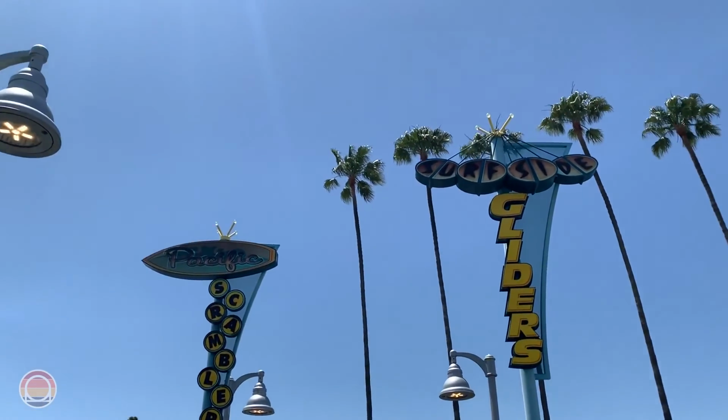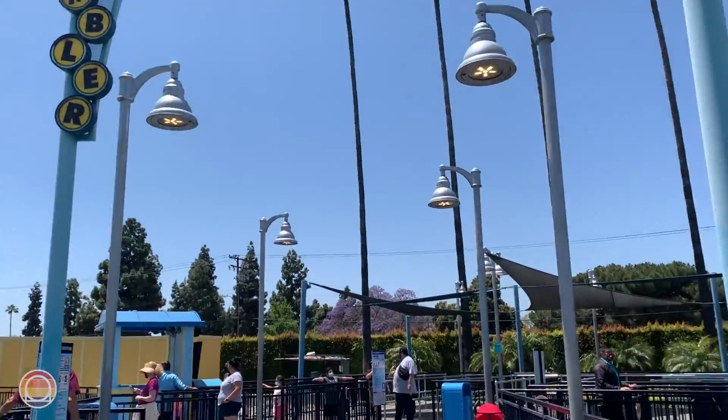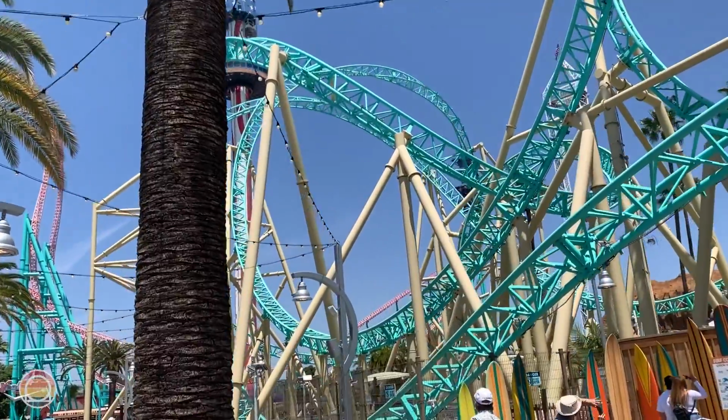But I love that they changed the music. It's now 50s music instead of 80s. It makes the theming more cohesive. We just spun and twisted like crazy on the Scrambler.